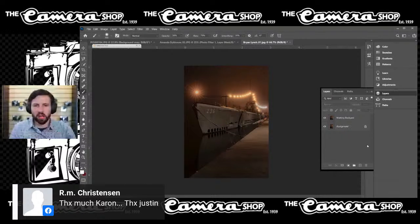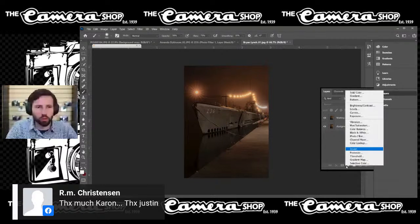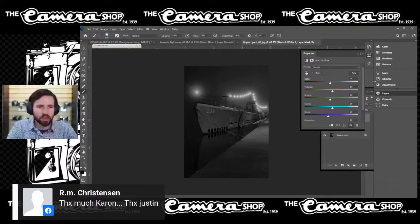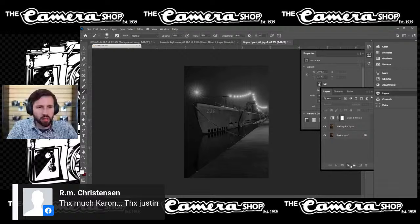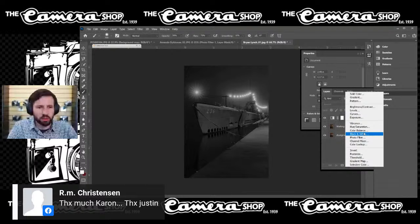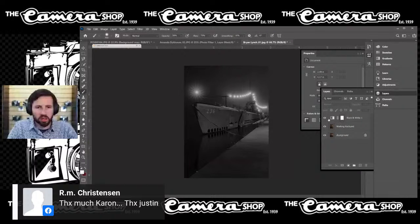I'm going to go in Nik Software and mess around with this, but to show you guys what you're doing, we can just go to the black and white filter that's right down here at the bottom. You just click on this little area here, and you'll see the black and white filter. You can immediately turn it on and turn it off. The first thing that we could do is, when we made it grayscale, you can see that the contrast kind of went away on this, so we can go to curves.